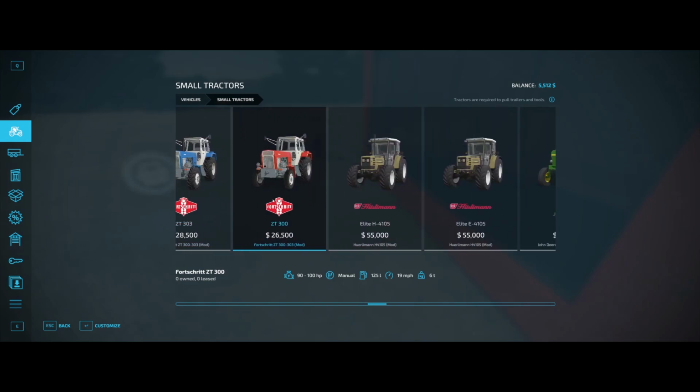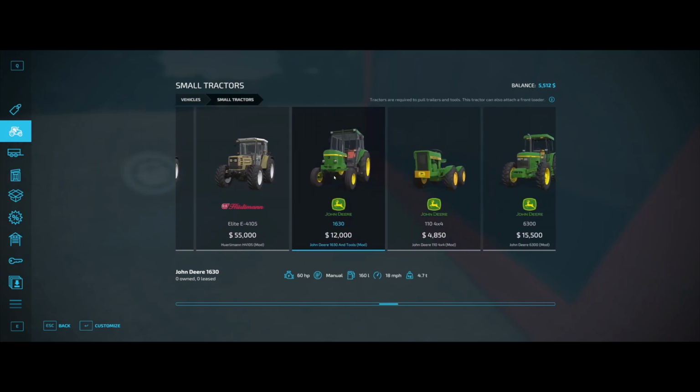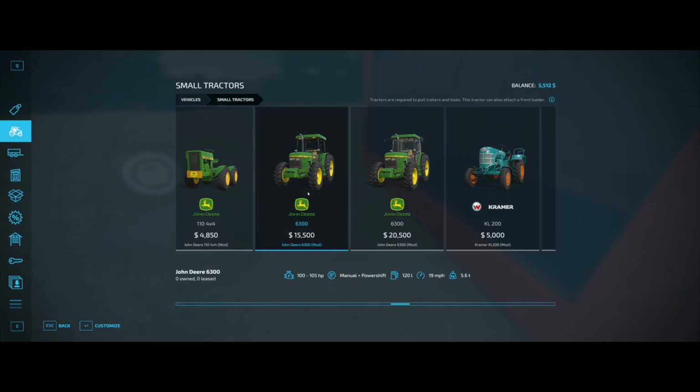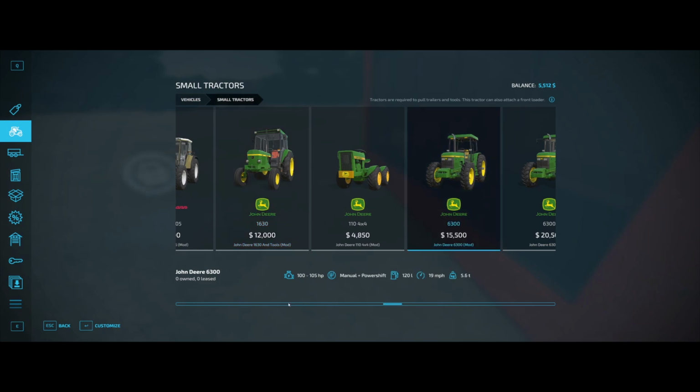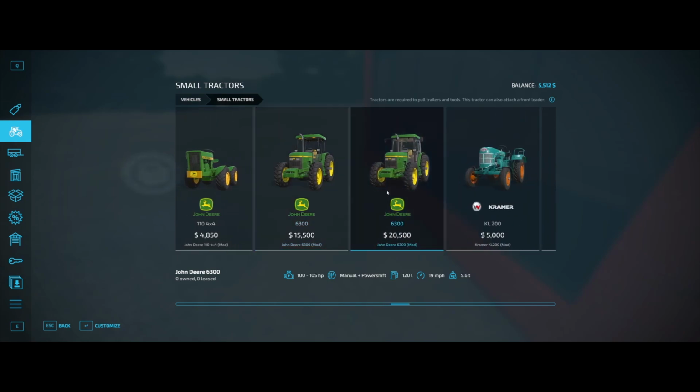26,000, that's not a bad deal for a 90 to 100 horsepower tractor. Here's a 12,000, which, to tell you the truth, that's 60 horsepower. It's a little over 3 times the horsepower that we currently have, and that would be also fantastic. And for just a little bit more, we can get a little bit more horsepower. 60 as opposed to 100, 105. I think that would totally be worth it to just save a little bit more and get something along those lines.